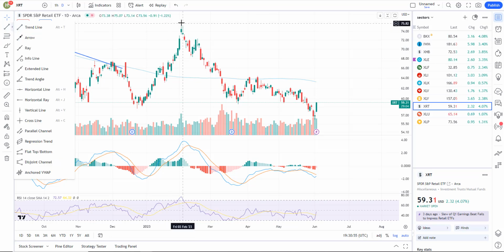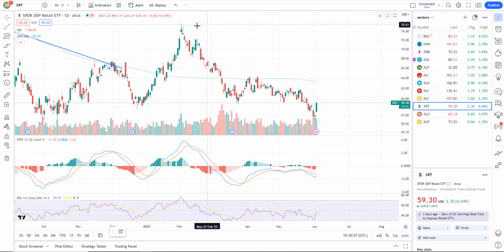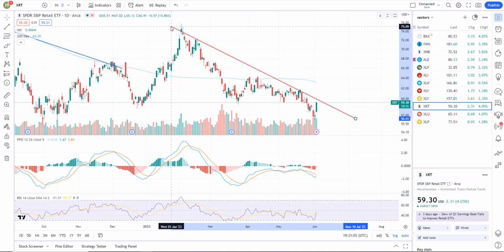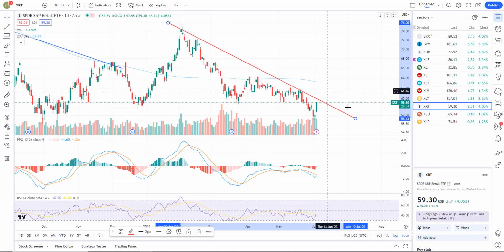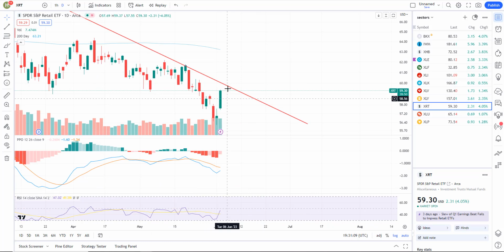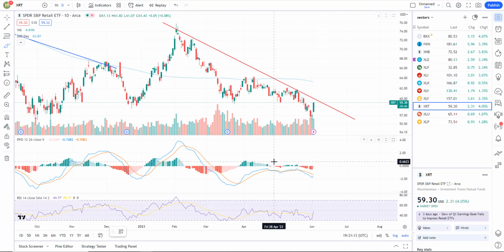On the daily, we definitely have a trend line to watch. It's not that well defined, to be honest. If I go off the highs there, I think marking it about there is a little cleaner. So a little work to do on that trend line. No technical breakouts or anything like that, so nothing's technically changed.